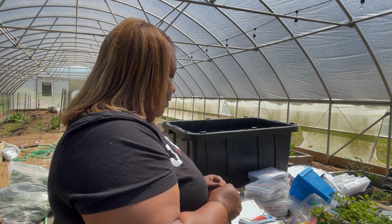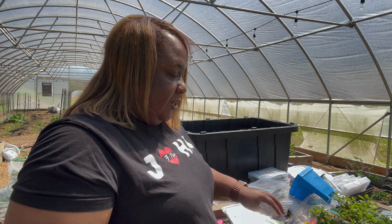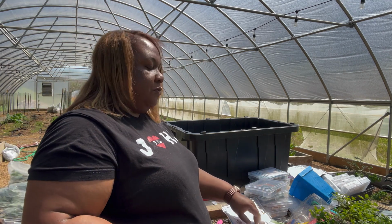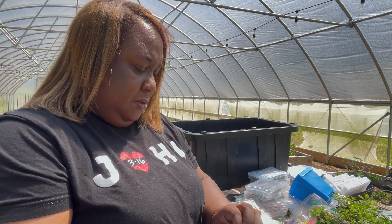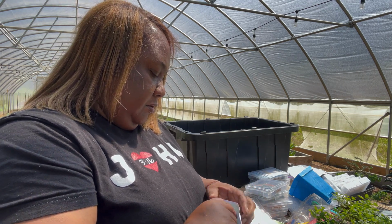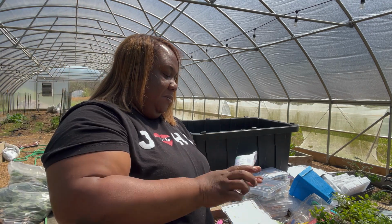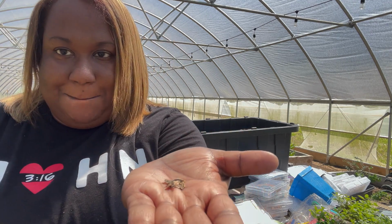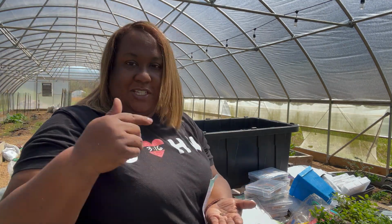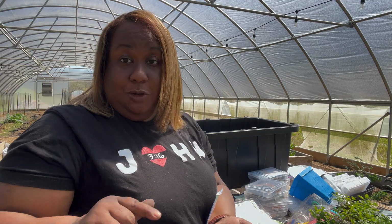Uh-oh. And I got 4 packs for $1. I still got plenty. So the next one is Salmon Rose. This is from Johnny Seeds. The germination rate is 89%. Oh yeah, plenty big, plenty big. Y'all, I'm gonna keep doing this. I'll just time lapse the rest. I'm gonna get this whole flat planted, and then we'll go on to the next thing.